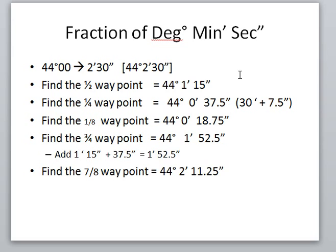And I could divide that in half again. If I wanted to go a quarter of the way between that first mark, I could divide that 1:15 in half, and I would have half of 1 minute is 30 seconds, and half of 15 seconds is 7.5. I could add those together, and my new location would be 40 degrees, 37.5. Right? I could get pretty close with this.